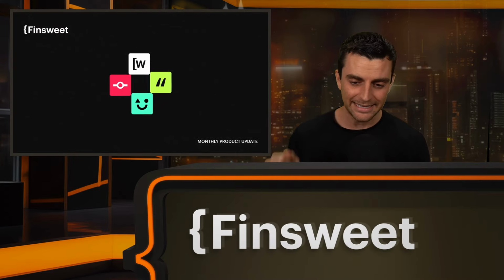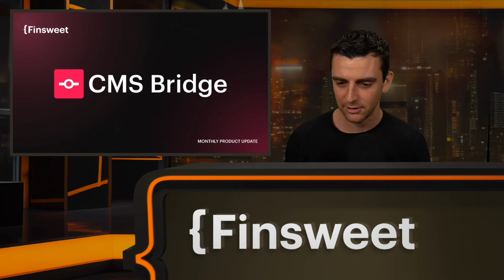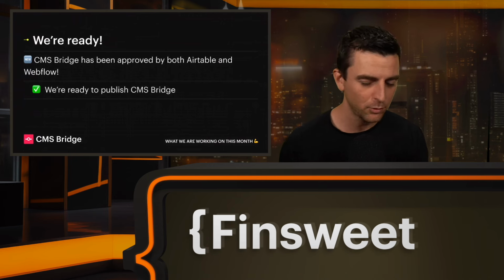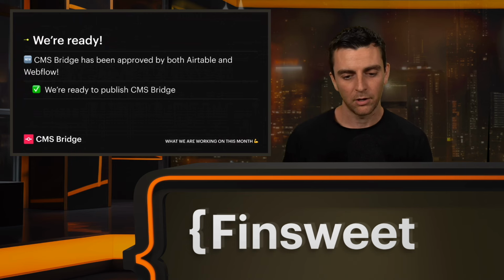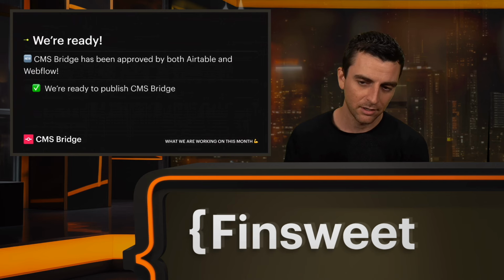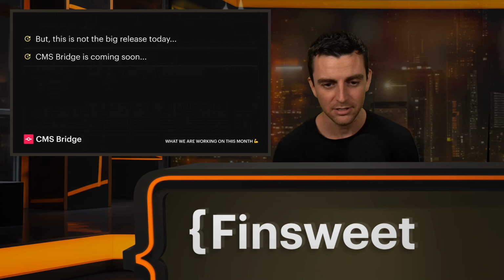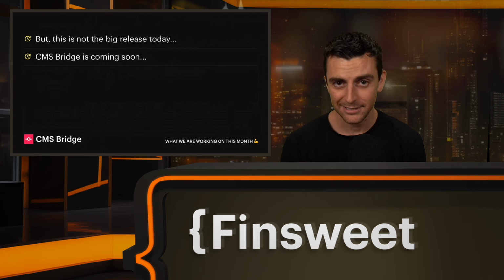The next product is CMS Bridge. Is CMS Bridge the mystery launch product here? Ooh, interesting. CMS Bridge has been approved by both Airtable and Webflow. We're publish ready. We are almost there for our official release, but this is not the release today. It directly conflicted with what we are going to release. CMS Bridge is coming soon.